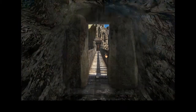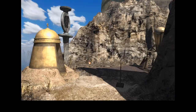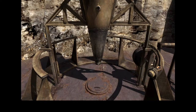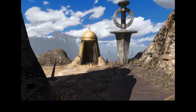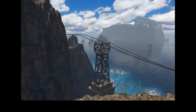Oops, not pause, escape. Oops. Now we're back at the beginning of the game. I did something earlier with a steam thing that... Oh, I see. Yeah, it raises and lowers this thing. I know what you're supposed to do with that, but you don't do it until a lot later.